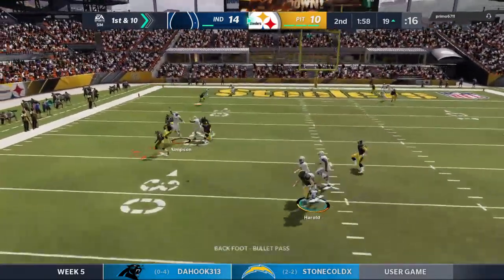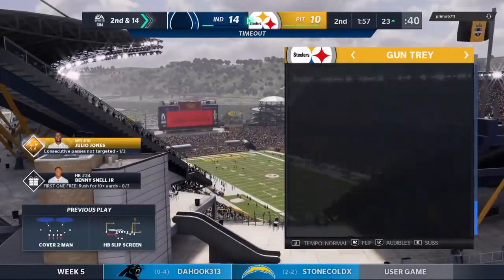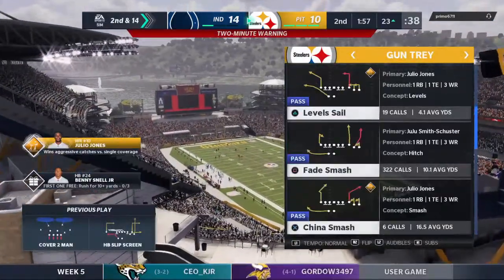Now on 1st down, he'll drop to throw it. Now they go screen. It's complete. And he will lose yardage here back at the 23-yard line.